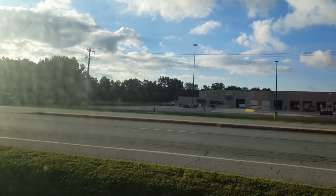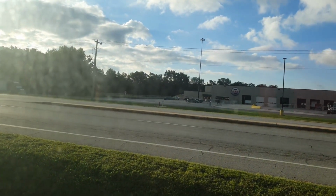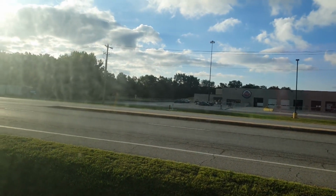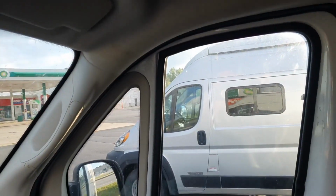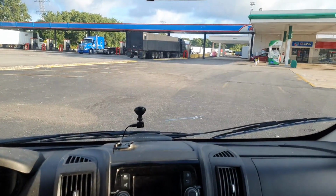Well, it was a nice night sleeping right next to this, not quite interstate, but limited access highway type thing here, because that's what you find east of the Mississippi. I'm at a TA. There's another ProMaster parked next to me.